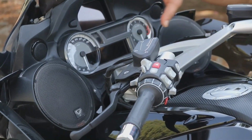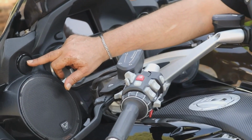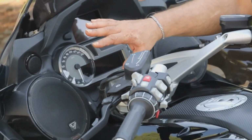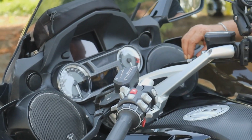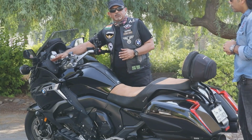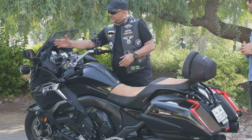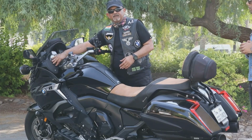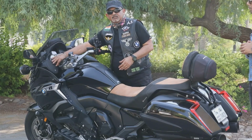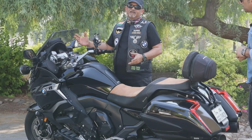So they have made it, and now I can fit 6.5-inch woofers with a tweeter, and these are 100 watts per channel, and they give you fantastic sound. Even if I'm riding at 140, I can hear them perfectly. As I said, the audio system and the pods to hold the speakers have been made in Russia and shipped here, and these pods are actually holding 6.5-inch Hertz audio speakers, and these have got Focal tweeters, and these are absolutely fantastic.